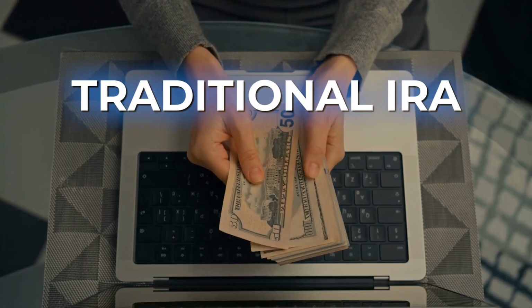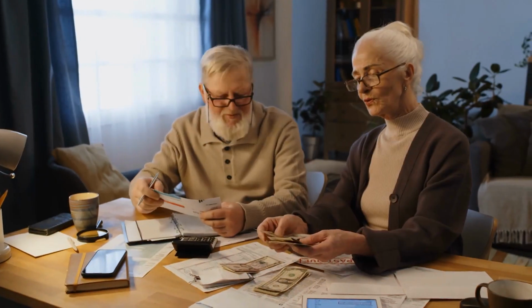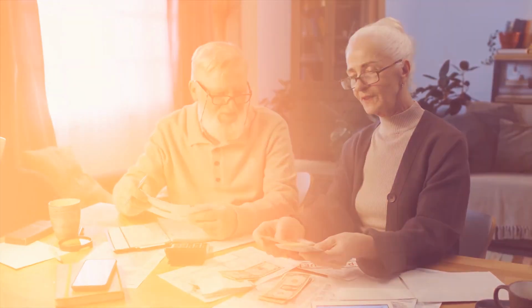First things first, let's talk about what a non-deductible traditional IRA is. A traditional IRA, or individual retirement account, is a type of account where you can save money for retirement. Well, most of you probably already knew that. Normally, when you put money into a traditional IRA, you can deduct that amount from your taxable income. And there are thresholds to this. And it also depends if you're married. And it also depends if you're participating in a retirement plan at work, like a 401k. But this is the general gist of a traditional IRA.